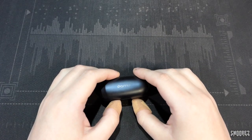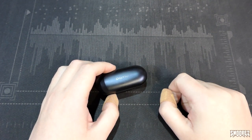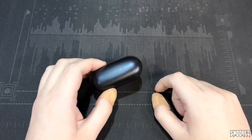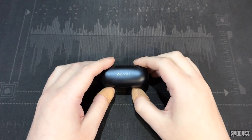I did connect them to my computer, and unfortunately I made a poor decision of putting my little Bluetooth cheapo USB dongle inside of my computer case. It doesn't really connect well with Bluetooth devices. That's my bad. But connecting to my iPhone 10 and walking around the house and stuff, it was fine. It connected and it wasn't an issue. So that's all good in that regard.